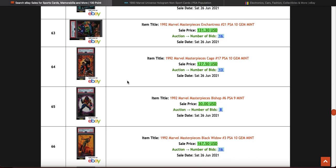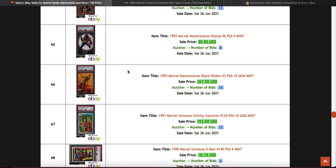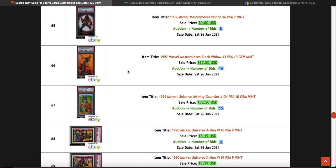But yeah, interesting. So let's keep going, because I'm blagging on. 92 again, Enchantress, PSA 10, $131. Cool card. 92 Marvel Masterpieces again. Cage, PSA 10, $127. So loads of these selling. Bishop, PSA 9, $30. Black Widow, PSA 10. A lot of hype around Black Widow. I can feel it, I can see it. Rightly so.